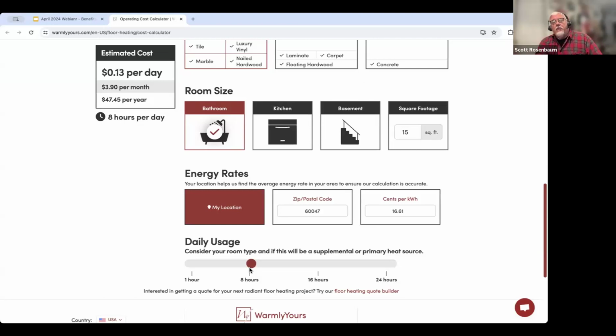Yeah, but most people would not have it on for 24 hours. I've personally never talked to anybody that's had it on for 24 hours. Alaska, oh, yeah. But most of the time you're using a programmable thermostat, right?